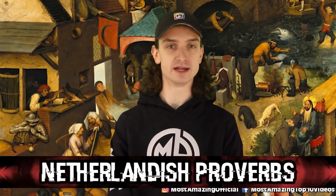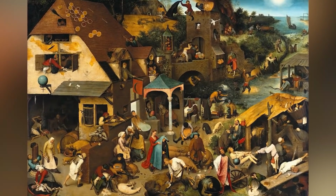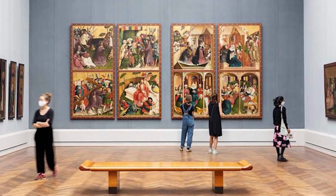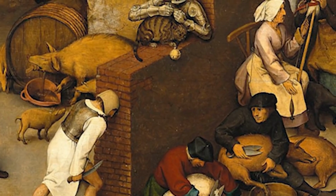Number 2, Netherlandish Proverbs. Back in 1559, Peter Bruegel the Elder, great name, created this oil painting, and we're still trying to unravel everything in here. And this painting, for one, it's massive. There's a lot going on. It's on display currently in the Gemäldegalerie in Berlin. It's got a lot going on, and when you really start to focus, you can see some weird stuff going on in this painting. What is that guy doing? That guy's banging his head off the wall.